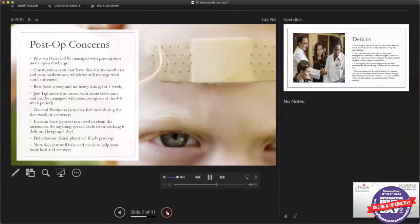So for post-op concerns, lots of people are worried about pain, which is monitored very closely while you're in the hospital. And they won't release you to go home if your pain is not under control. So hopefully that brings you some amount of comfort. But we will definitely send you home with pain medications. And you can call us if there's any issues. We can always work out a different kind of pain management regimen as needed.